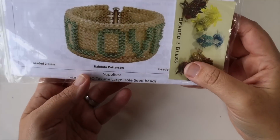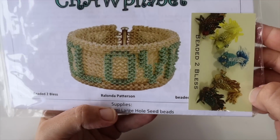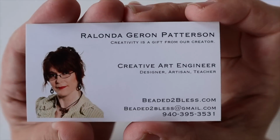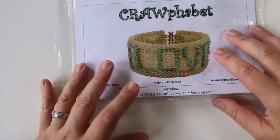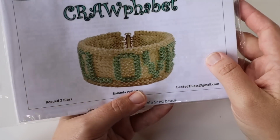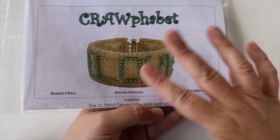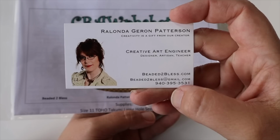The next thing I purchased was this great kit called Crochet, and it is by Rhonda Patterson. And let me see if I can get this card out here. Beaded to Bless. Here is this, and here is all of her info. I got to meet her. She was such a sweet lady. But this kit didn't come with a lot of beads, but the kit itself has every letter of crawl. It shows you how to do every single letter. It was a beautiful bracelet. She had lots of samples. This specific one says love. She had one that said beloved. She had lots of different ones. So definitely check this out because it was worth the money that I spent on this one.